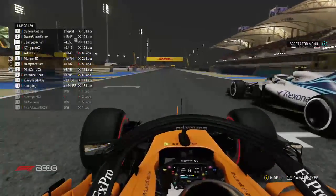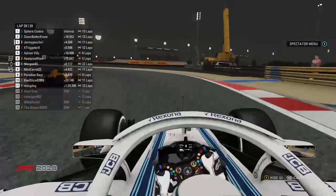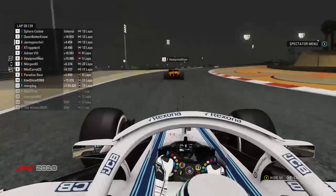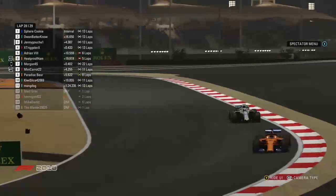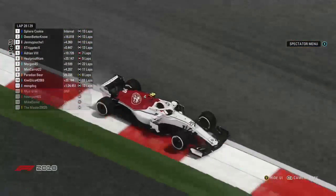DRS wide open, and it's probably going to be the highest possible engine mode and electric settings. And there you see right there Morgan 4S trying to go around the outside, but then the lag setting in for the Williams driver. But that is it, I think, for the Williams driver. 22-lap-old mediums. He did a good job to defend it, to be fair to him. Yeah, fair play. Really good racing.